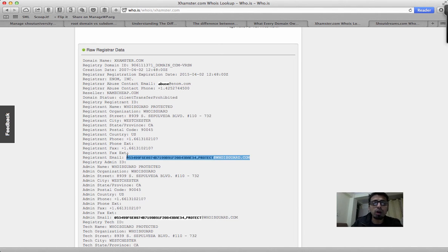Now I'll show you how you can activate the service. In most cases, when you're buying a domain, you get an option of enabling it for free. Now there are some domain registrars like GoDaddy and many others who charge you for that. So if you need this service, I would recommend going for a domain registrar like Shout My Domain, Namecheap, where you can get free Whoisguard.